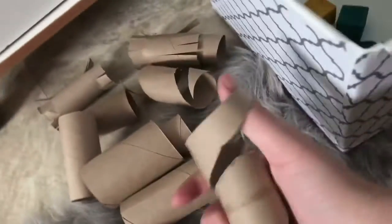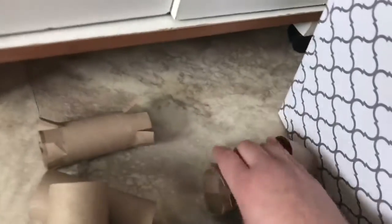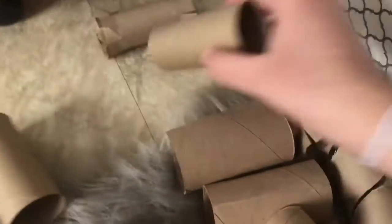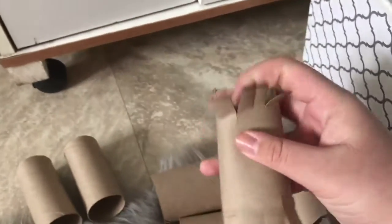Okay, so in the box we have all these toys. These are safe for the bunny. I've been collecting these for a while. I tried cutting them, and I did this little thing where you just stick hay inside of it. And then we got just plain ones, and then I did another one. And then in the box we have some more toys.